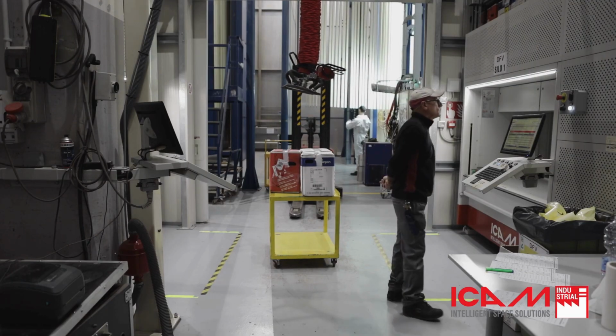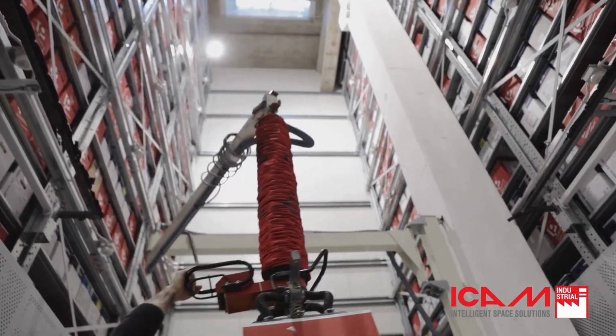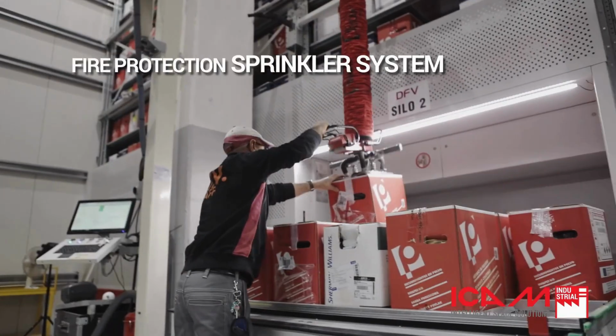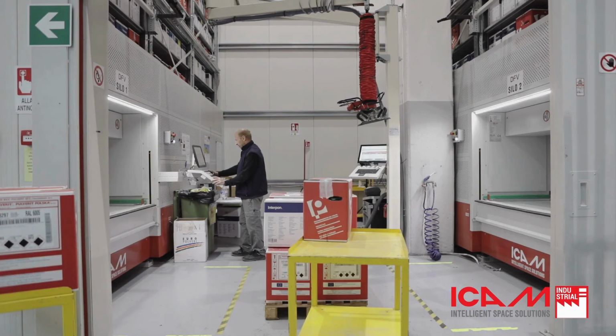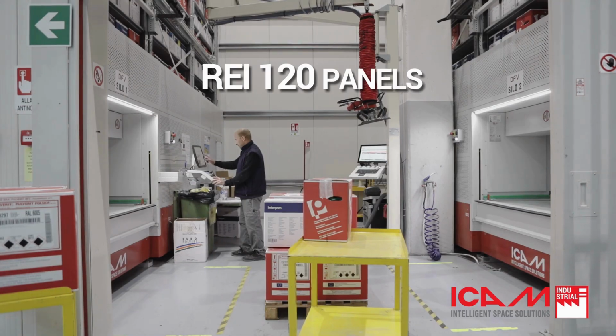In order to ensure the highest level of safety in the event of a fire, both automated vertical lift modules are equipped with a sprinkler system and no front paneling has been fitted. The outside of the SILO², on the other hand, has been paneled with REI 120 panels to contain any potential fires.